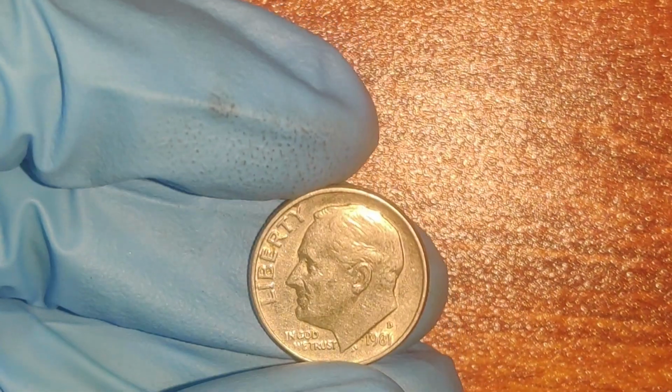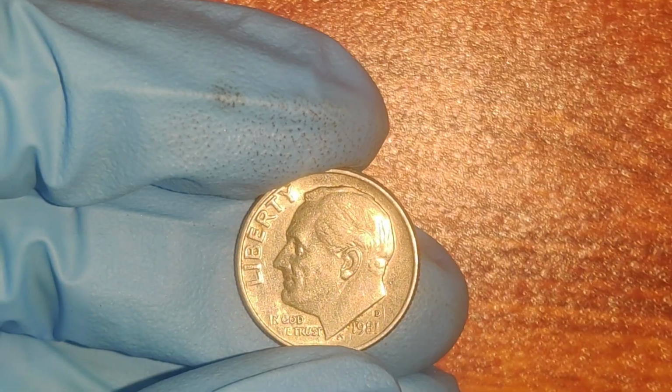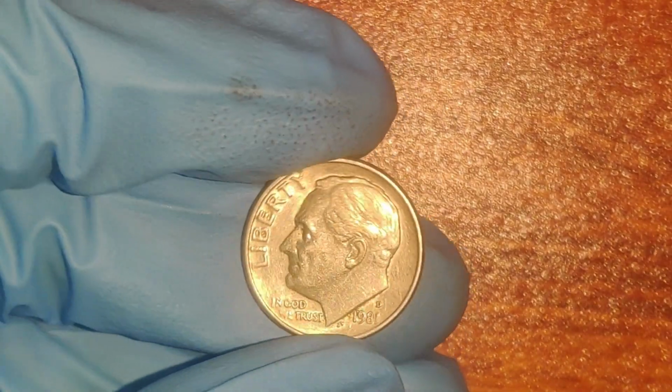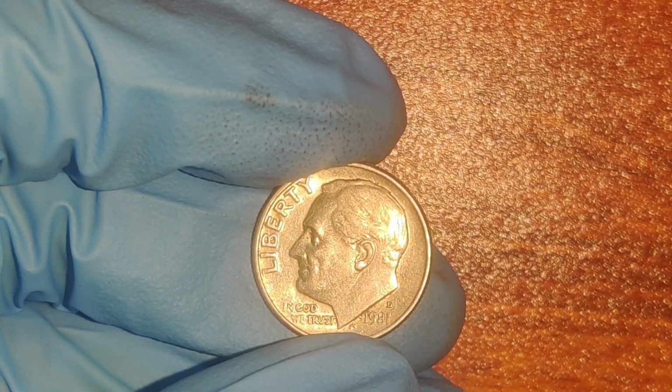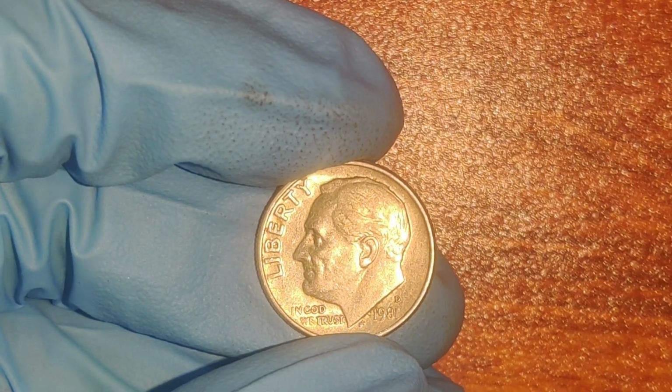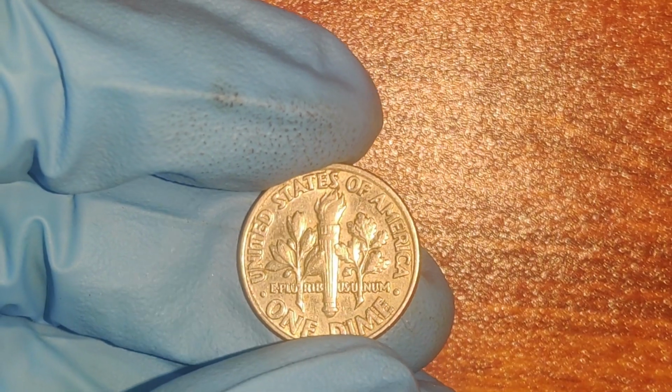The series has been in circulation since 1946. This specific dime was minted in Denver, as indicated by the D mint mark. The Roosevelt dime was designed by John R. Sinnock and features Franklin D. Roosevelt, the 32nd President of the United States, on the obverse.